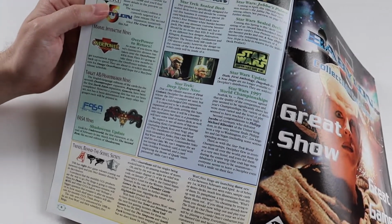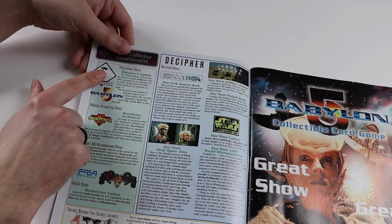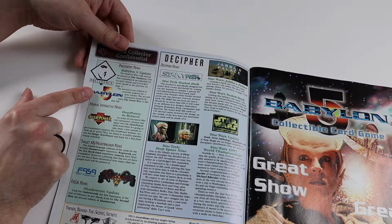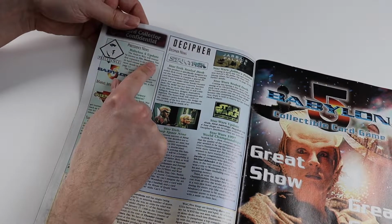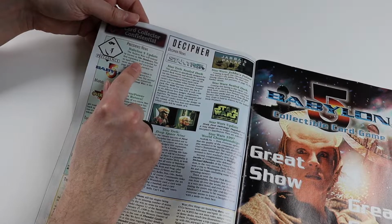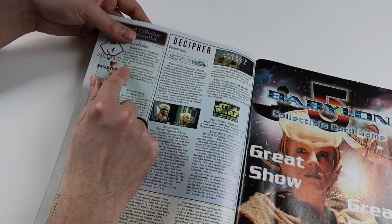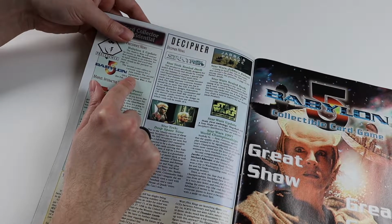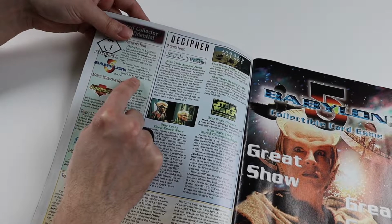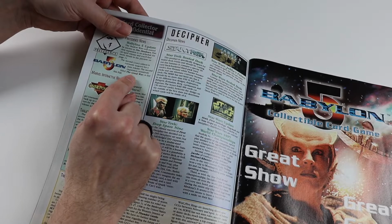So that was Decipher, which made Star Trek and Star Wars. Then we have others like Precedence. They did Babylon 5, saying the Shadow Wars will now be known as the Shadows. They must have released a name before this and it was wrong. Scheduled for April. Second core edition is targeted for June, tentatively titled The Great War. That second expansion, Great War, did actually come out.